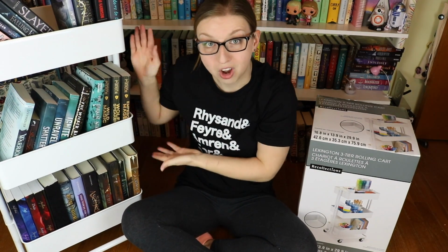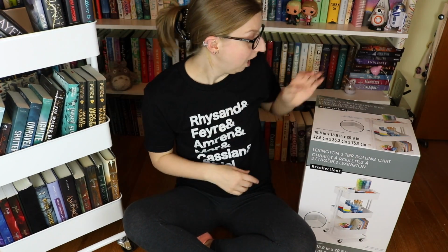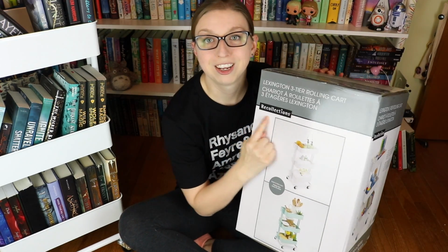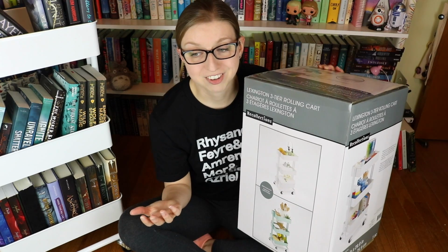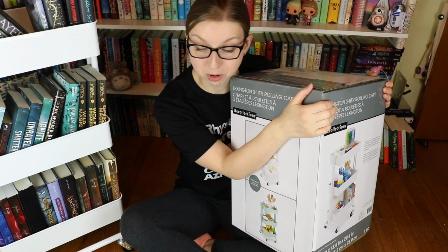This is what a lot of people call a TBR cart, or a crafting vessel, I don't know. This is the one that I have. It's the Recollections brand, the Lexington 3-tier rolling cart. They're $30 at Michael's, and you can't really go wrong with that price point. So I bought a second one. I'm gonna put it together.